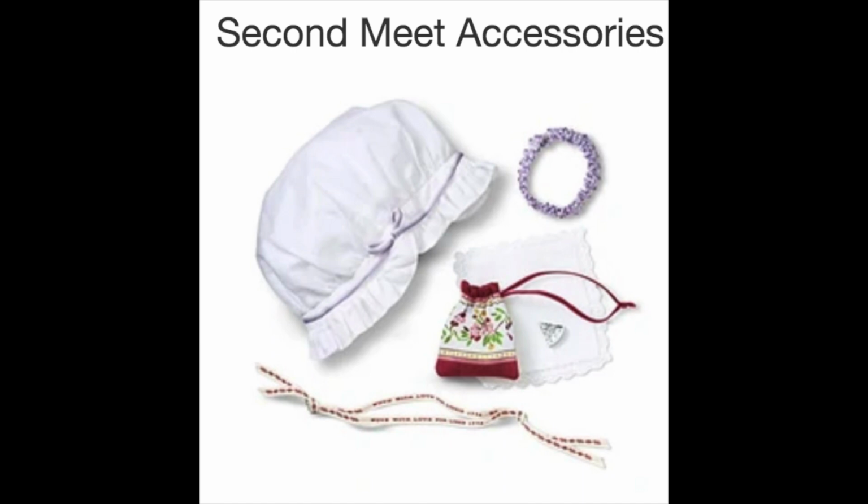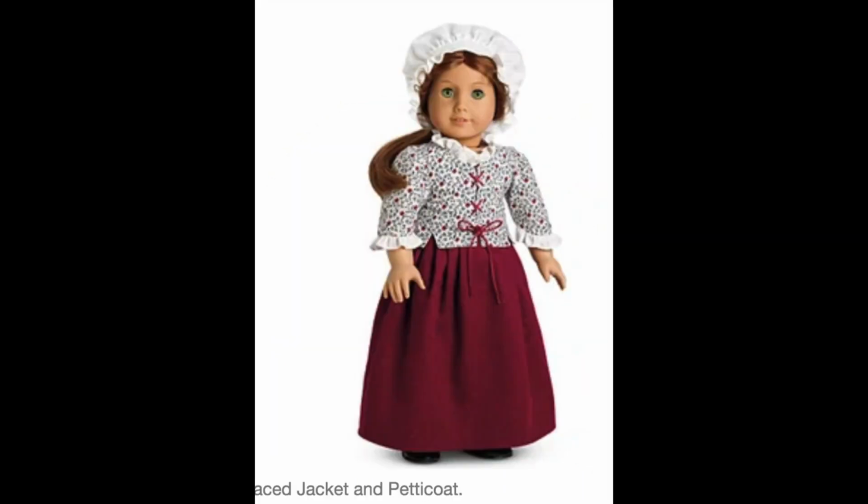Now, we're getting into the rest of Felicity's collection, starting with her school collection. And we're starting with her lace jacket and petticoat. This is adorable. I love this. This was $24. Yeah, I absolutely love this. The silhouette, the colors, I just love it. Everything about it is beautiful.